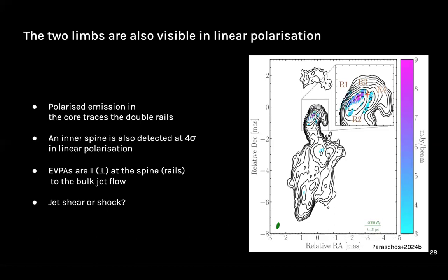And then there's also this R1 region, which shows an increase in the magnetic field. And I didn't include it here, but we know from other papers in the literature that around this source, there seems to be an ambient medium, which might be colliding with the jet there, increasing thus the polarization, and maybe they also move downwards. So this might be some sort of shock.